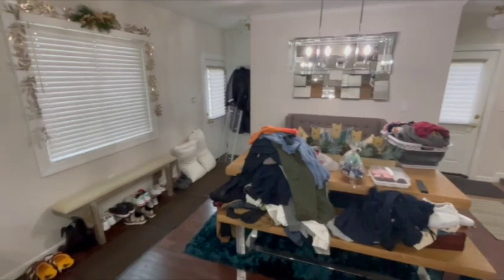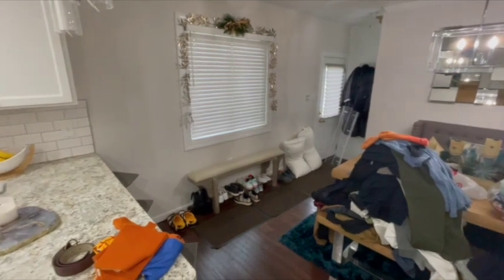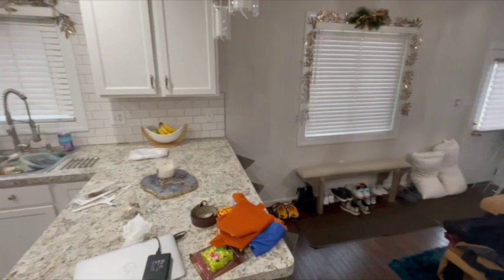For some, this may not be a lot going on, but for me, this is a lot going on right now. So I definitely have to tackle all of this and get the house back right.